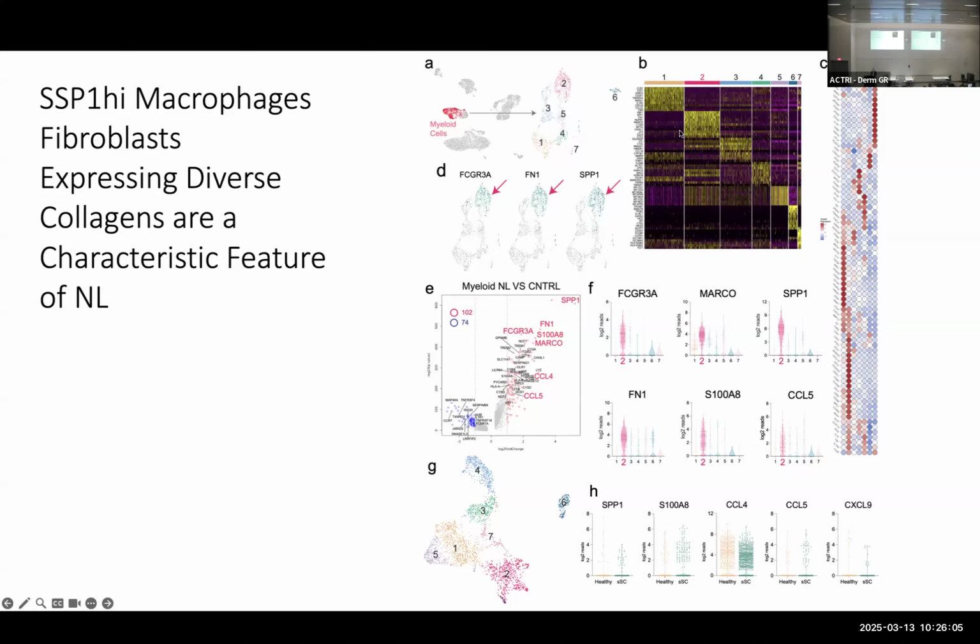We could take the myeloid cells and do a heat map of all the different clusters, and they clearly express different genes. We could use some marker genes to better identify them. MARCO is one of these genes of macrophage differentiation, and it's highly expressed in these SPP1 high macrophages. SPP1 is the gene that encodes osteopontin, and we'll talk about osteopontin later. This is a gene that has multiple biological functions, including in the immune system and outside of the immune system.